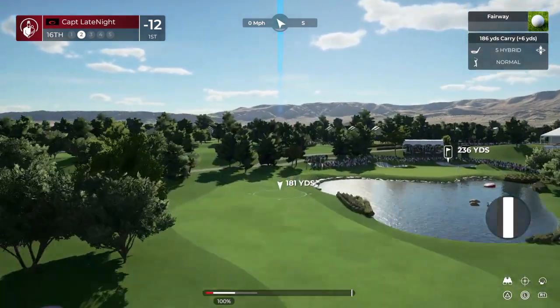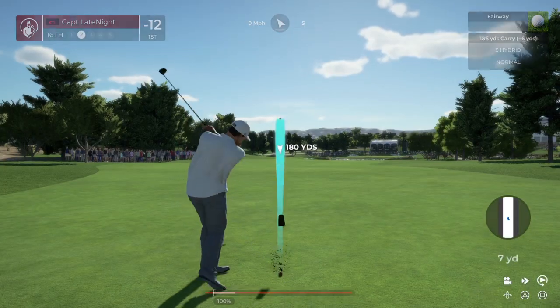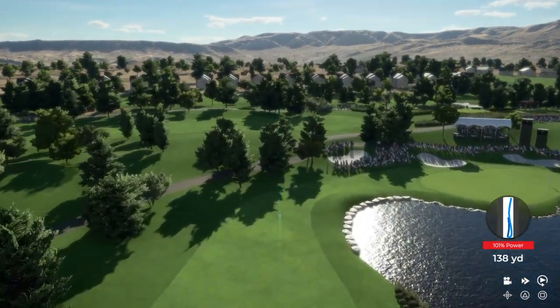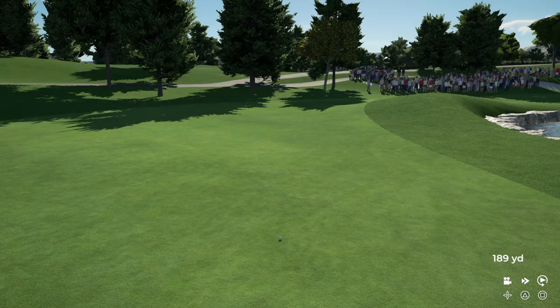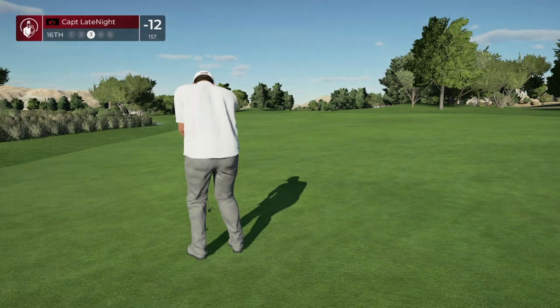Well, this is a little bit of a birdie blitz going on from the player. Can they make another? Yes, the only thing that could ruin it now is a triple bogey. As soon as that left the club, you knew it was going left. Getting ready to play their third.